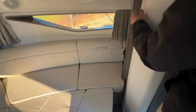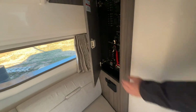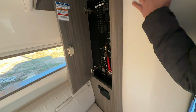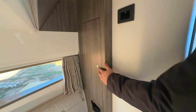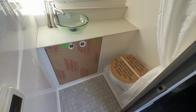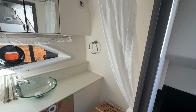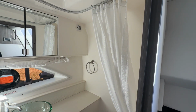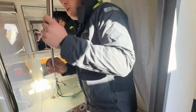Got awesome controls here for all of your switching on the boat, your ignitions, all that kind of stuff, and you've got controls for your air conditioner as well. Over here on the starboard side, you've got a really deep head compartment. Got a nice vanity with a glass sink. You've got a head, some mirrors, also a great way to take a shower on board.